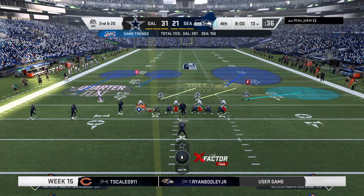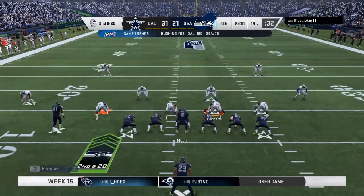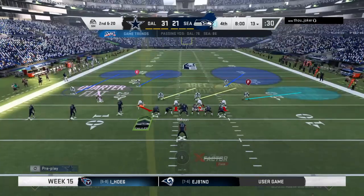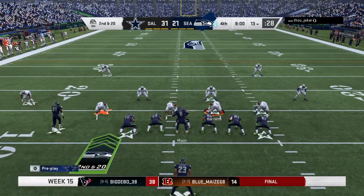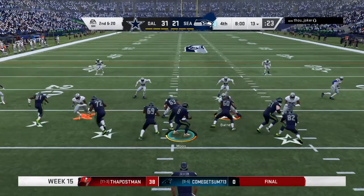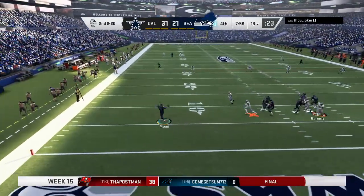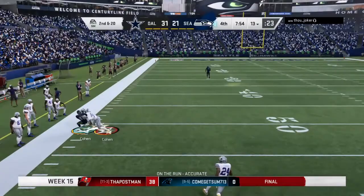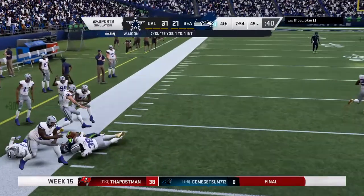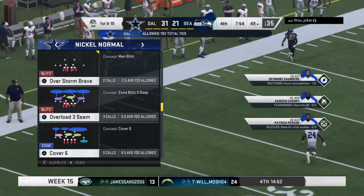The job becomes twice as difficult now after the sack. It's second and 20. Hey, check Mike 46. Here we go. Check safety. Check the backer. A play fake. Now Moon steps away to his left. Now he'll let it go deep. Oh, this is taken in. It's complete. That one goes for 36 yards.